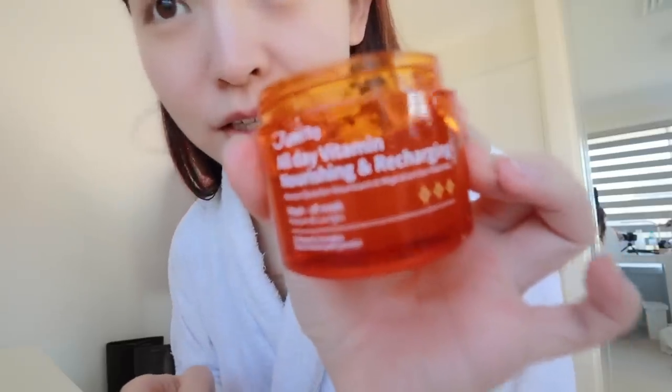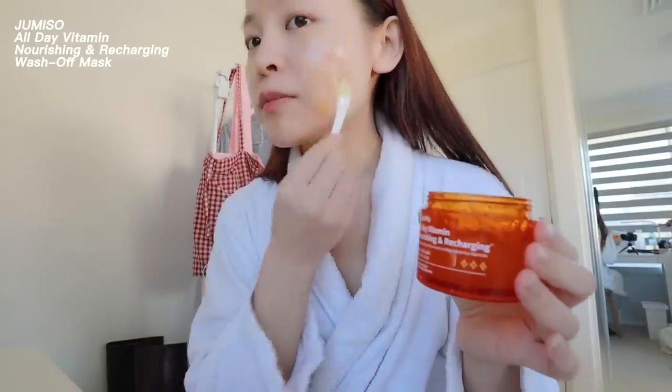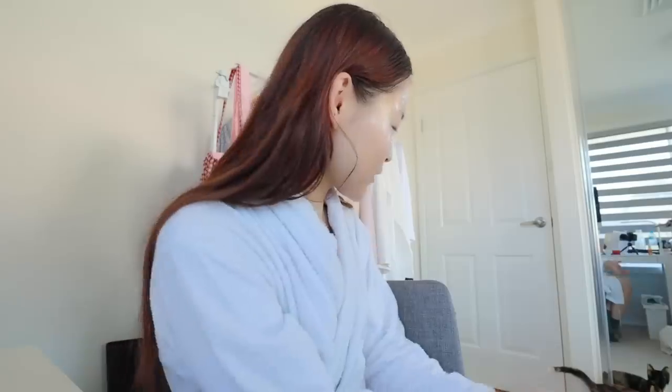But this is the Jumiso All Day Vitamin Nourishing and Recharging Wash Off Mask. This is just the best pick me up for your skin and smells absolutely delicious. The main ingredient of this is lemon peel, so it gives a little gentle exfoliation of dead skin cells, and it also contains a 15 vitamin complex, so it's just full of nutrients for the skin. I'm just gonna leave this on my skin for a bit to absorb, wash off in 10 to 15 minutes, and then finish off with my serum and cream, and I will be good to go.